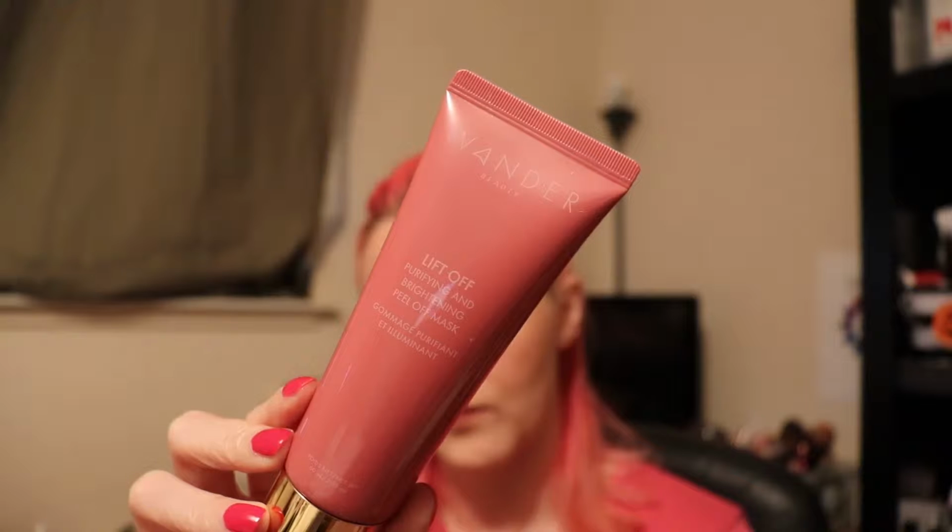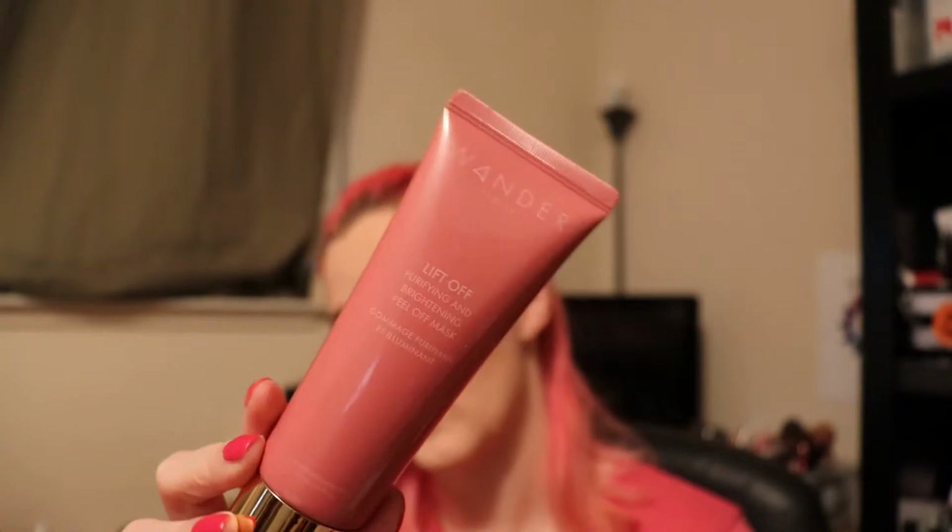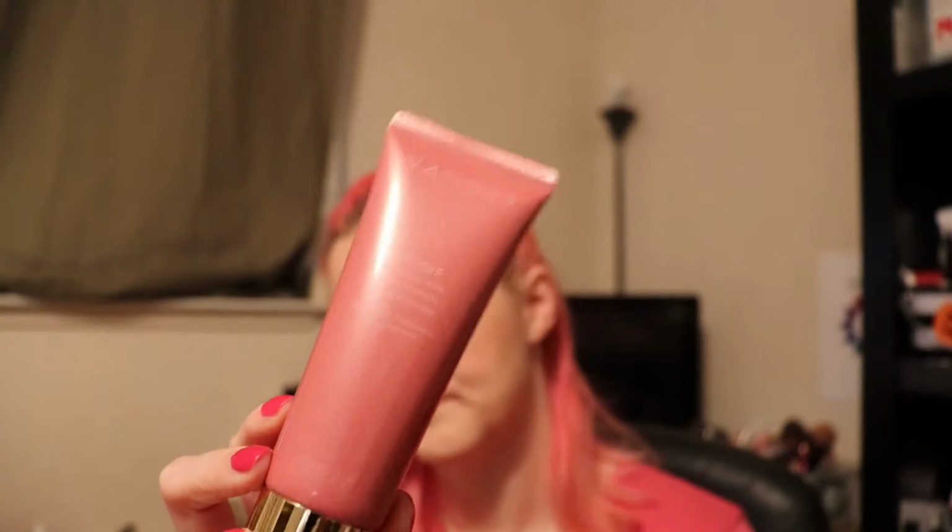This is the Wander Beauty Lift Off Purifying and Brightening Peel Off Mask. This is a $34 value. So we got what, two skincare products in this box.